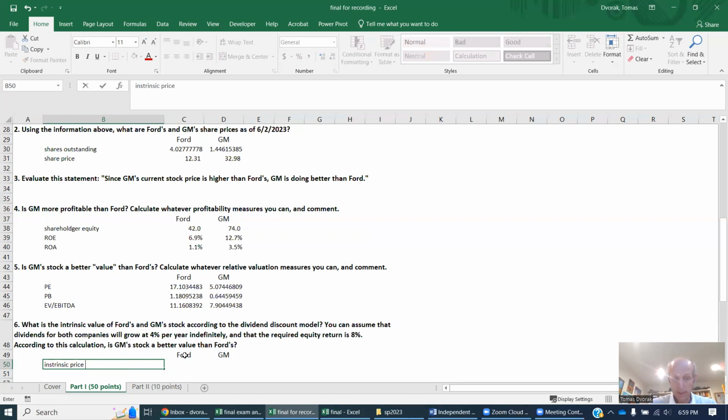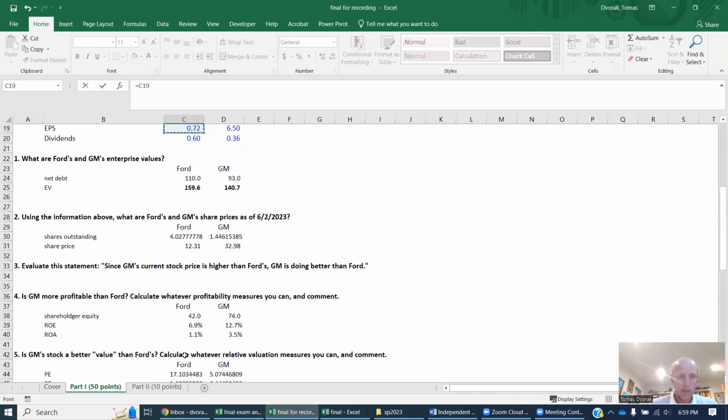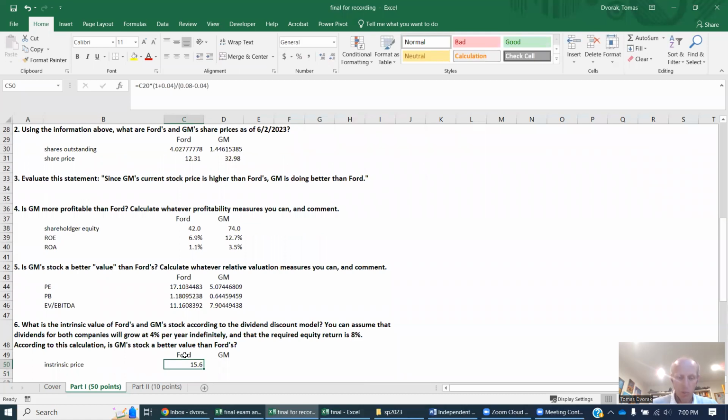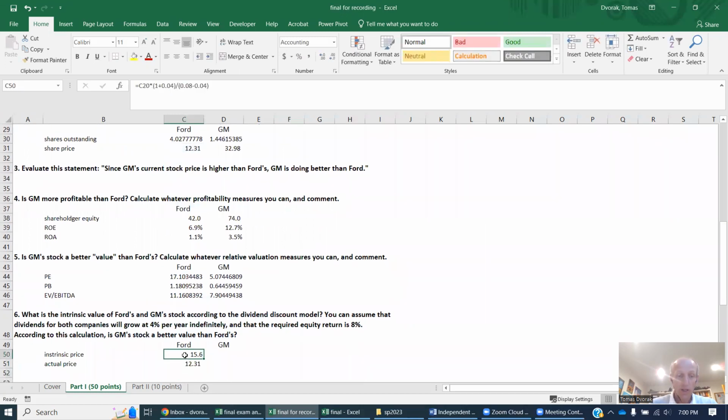So we could say intrinsic price according to DDM. Well, that would be taking the dividend, which is an annual dividend, last 12 months, times 1 plus the growth rate. Growth rate, they said, was 0.04, divided by the discount rate, which is 8%, minus the growth rate, which is 4%. And this is the intrinsic price for Ford. Actual price, let's actually compare them. We calculated that over here as 12. So Ford appears to be actually undervalued by the market.